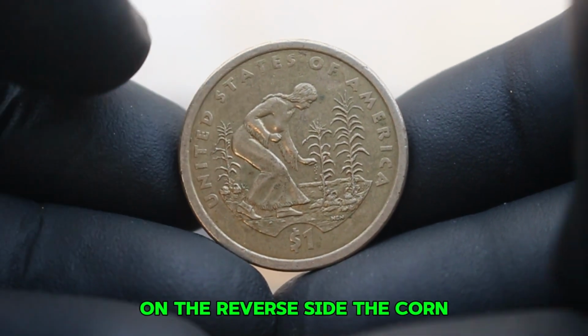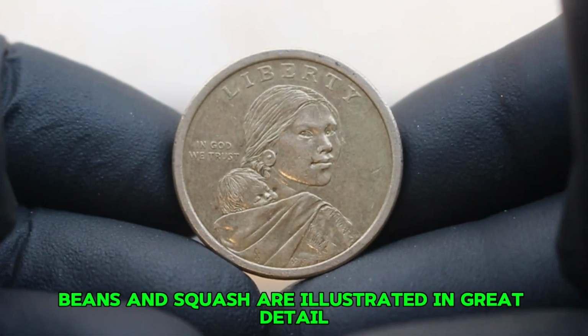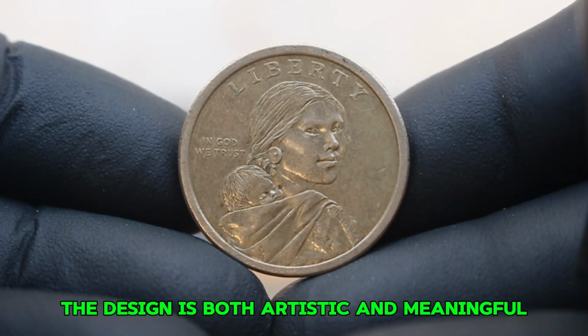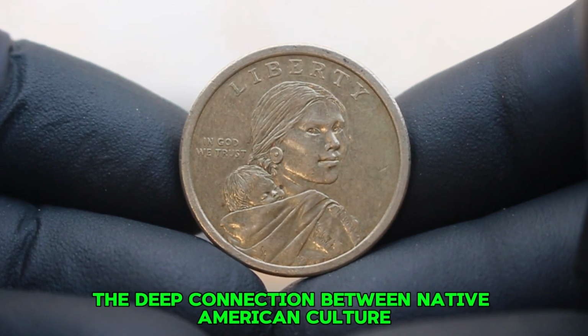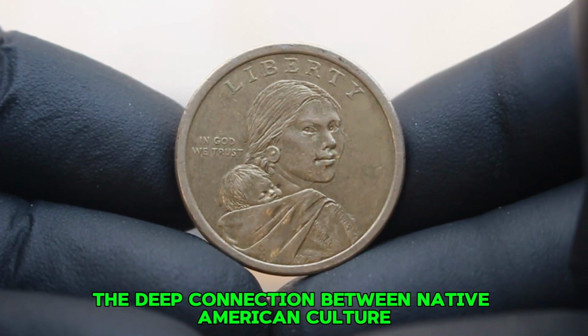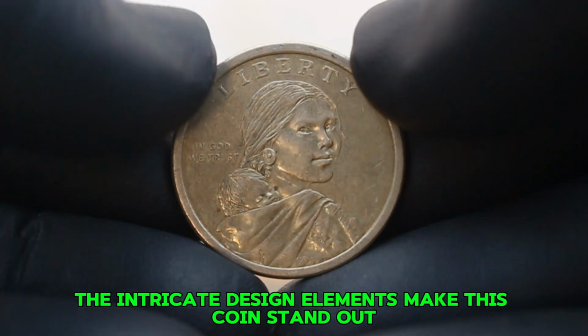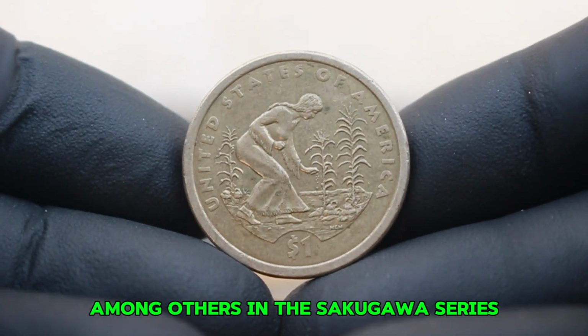On the reverse side, the corn, beans, and squash are illustrated in great detail. The design is both artistic and meaningful, symbolizing the deep connection between Native American culture and agriculture. The intricate design elements make this coin stand out among others in the Sacagawea series.